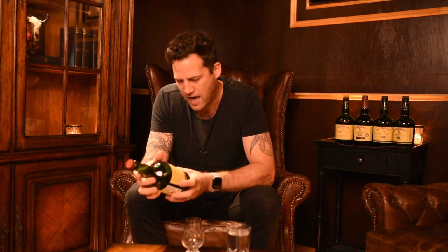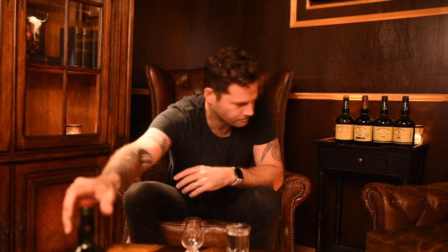The 12-year-old is, as it says, 12 years old. It's aged in American oak, and it's 40% ABV. I'm pretty sure the UK version of this is 43 or 45. Don't quote me on that, but I remember drinking it overseas, and I believe that they reduced the alcohol for the Australian market. So that's the 12-year-old.